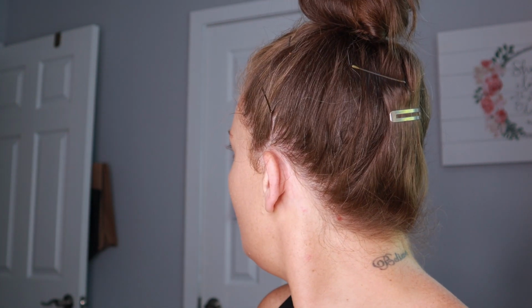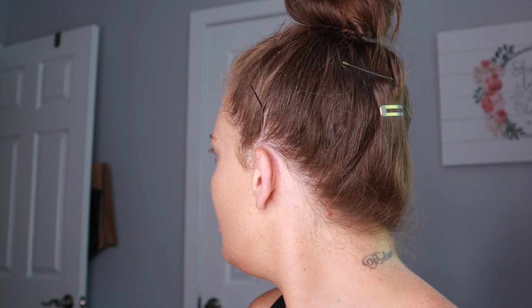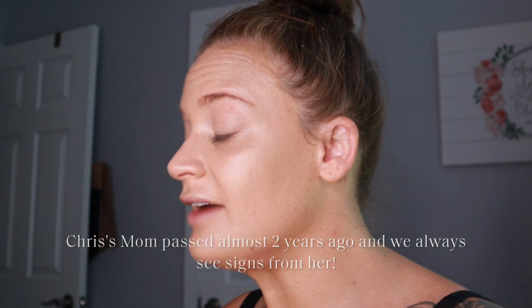I was like, what the f is that thing? It's massive. And then I watched it and I'm like, it's a hummingbird. Oh my God, where the hell did a hummingbird come from? I don't know. Maybe it's mom. Maybe it's mom for her anniversary. We've had them a couple times in the back. This year though, I have not seen a hummingbird yet.